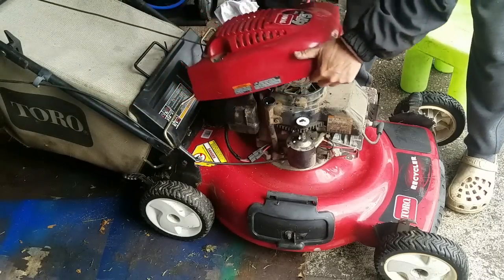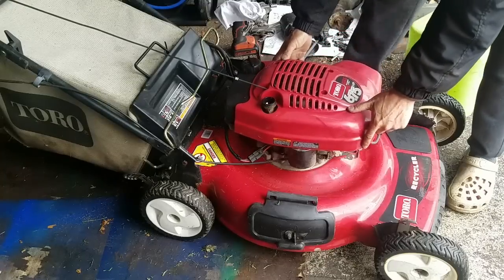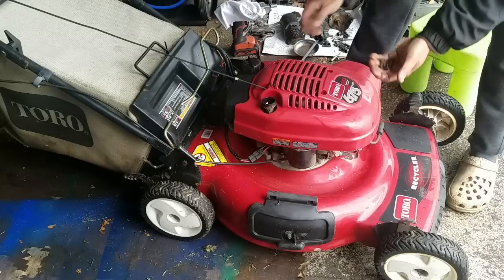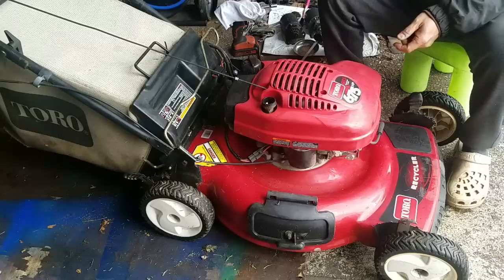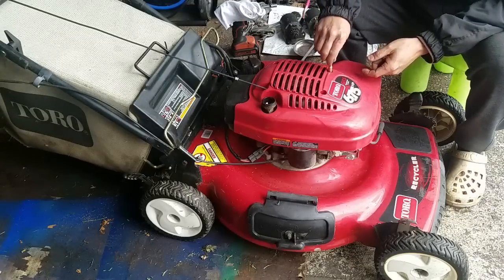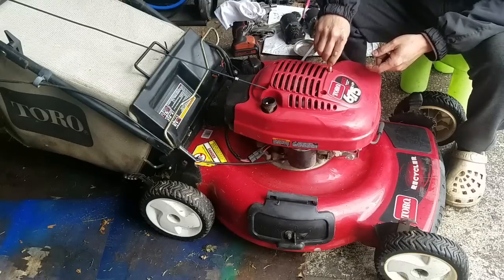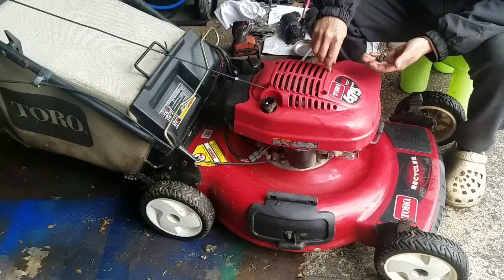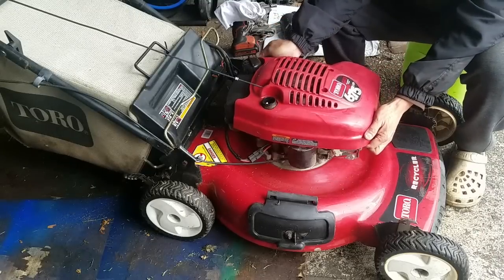Another 30 bucks. I would have a field day if I owned a shop. But I would never own a shop because I enjoy working on my own stuff, not having to work on other people's stuff. Because you work on your own stuff much better than other people's stuff because, well, if you don't sell it, it's yours, you know?